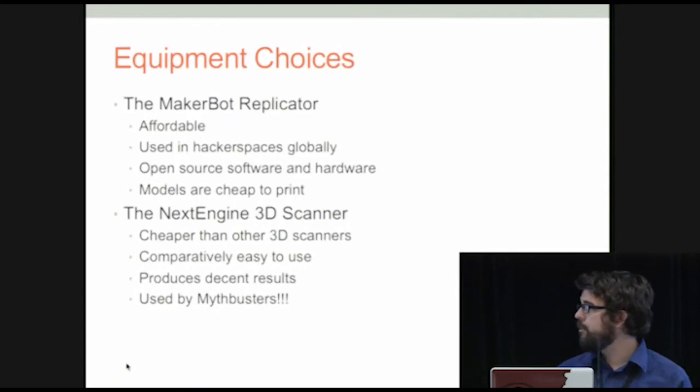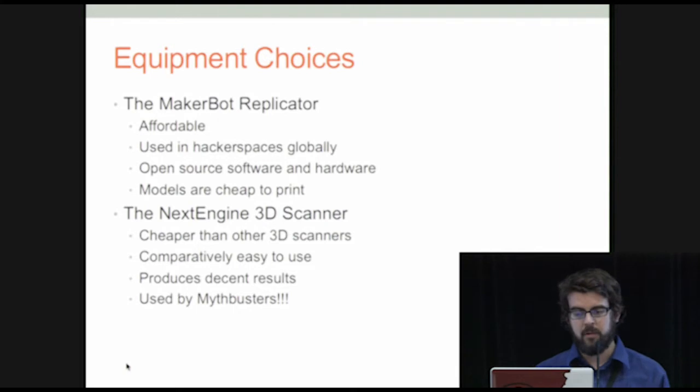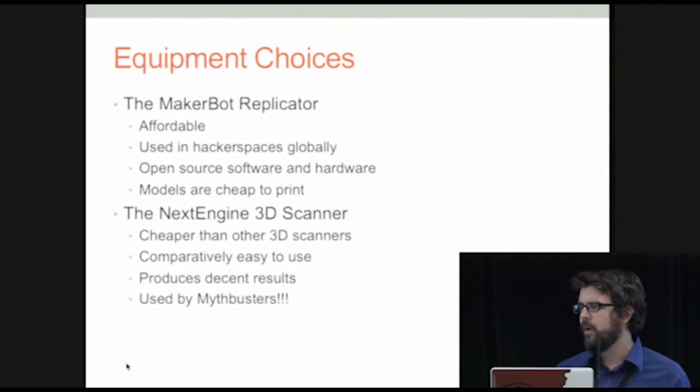You've seen the models, and we wanted that to be a part of the whole service that we were going to offer. The Next Engine 3D scanner was the scanner we went with, because it was also cheaper than most 3D scanners on the market, and it's comparatively easy to use. It also produces decent results that we were able to work with, and it was also used on Mythbusters, if any of you have seen it, so that was another big selling point.